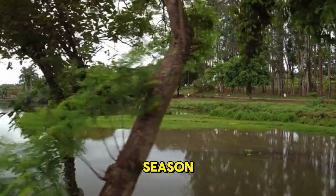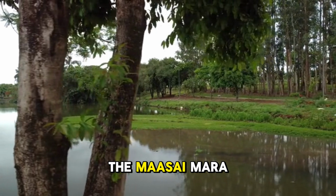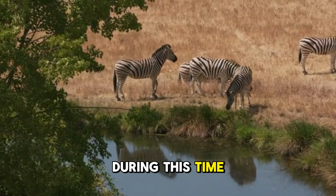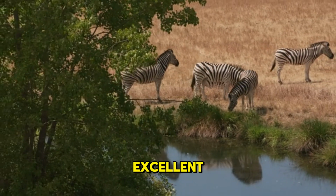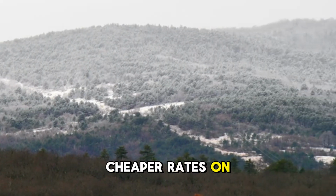Finally, the green season, which lasts from November to May, is a great time to visit the Maasai Mara for a more affordable safari. During this time, the reserve is lush and green, and the wildlife viewing is still excellent. Plus, there are fewer crowds and cheaper rates on accommodation.